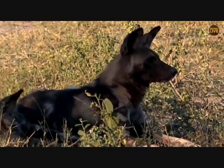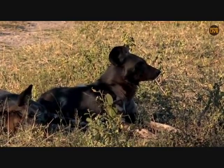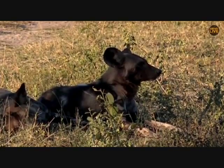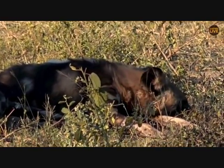The hippos can't allow these dogs to sleep, eh? So it's either the dogs shift their base and go and look for another place to have a nap, or try and accommodate the hippos and they just enjoy the snooze.